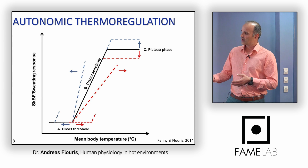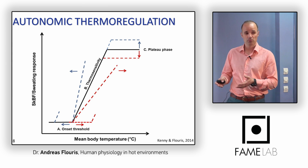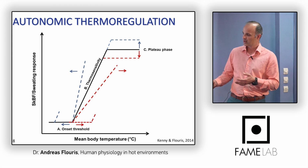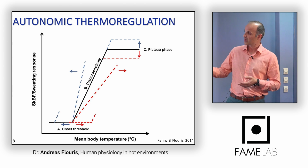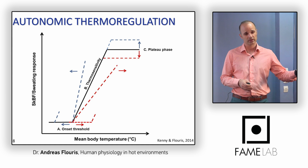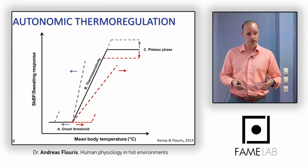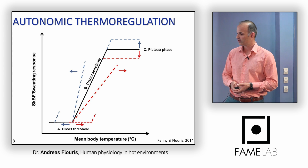We can change that by, for example, acclimatization or acclimation. We can become more sensitive to heat. For example, we can start a lot earlier to sweat, and we can actually increase the amount of sweating that we can produce. So we can start sweating a lot earlier and reach the plateau or the maximum much sooner, and therefore increase the amount of heat that we lose to the environment.